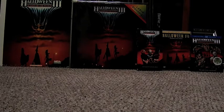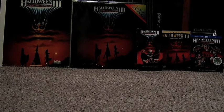I enjoy them because, you know, I'm a format guy, so I really like to collect formats. And I figured, well, I do have a semi-wide variety of Halloween 3, so I decided that I would try to do the same thing, because I enjoy it too, so why not? So I kind of have them in chronological order, in which they were released, so I'll start first.